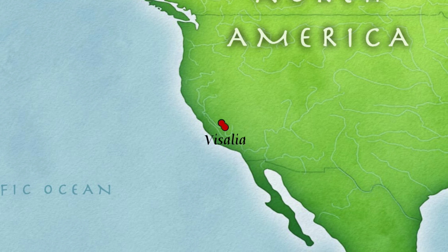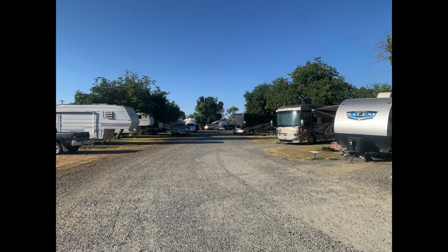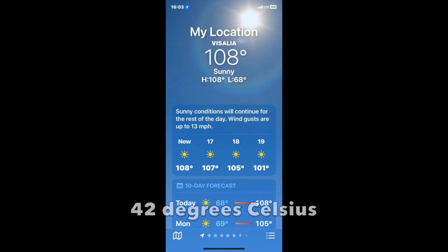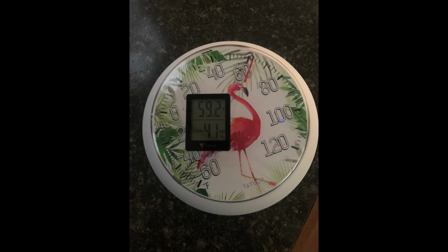Campsites were not available at Sequoia or Kings Canyon National Parks, so I made reservations at Visalia Sequoia National Park KOA. There were plenty of sites available during the weekday, and I made sure I had an electrical hookup station to power my air conditioner, as it was 108 degrees. And brother, was I glad that I opted to get an air conditioner on my A-liner, as it cooled down the tiny RV in about an hour.